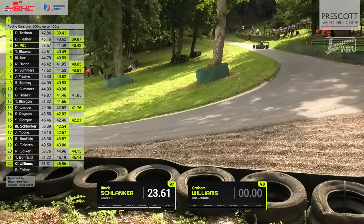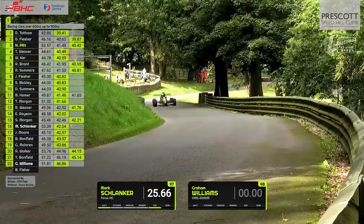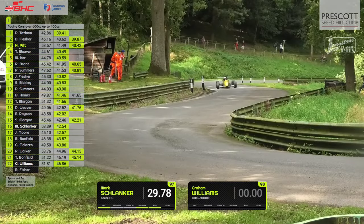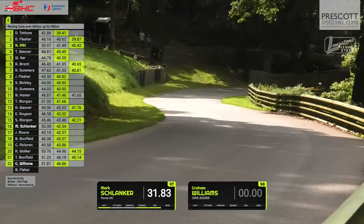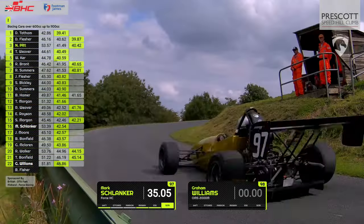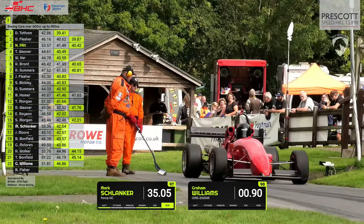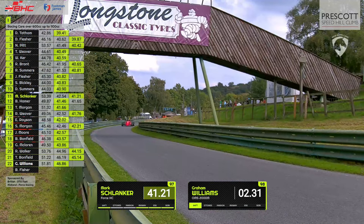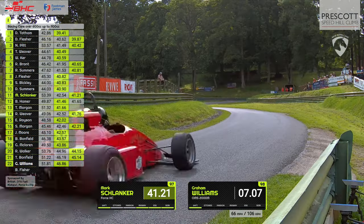This is a tricky corner, because it tightens as it goes. So you want to get the car straight so that you can have as much speed through the straight bit. It's not so straight, really. I walked the track yesterday, and he's already through semicircle, a tricky corner. He's going to try and carry as much speed into that corner and then squeeze the throttle through the finish line. It's a 41.21.